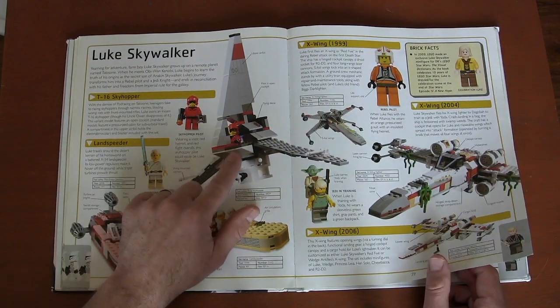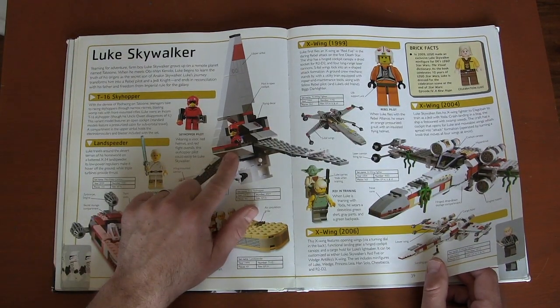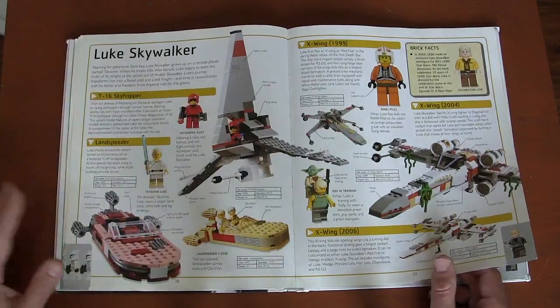Now they're talking about how even though this is a generic Skyhopper pilot, maybe it is Luke Skywalker.